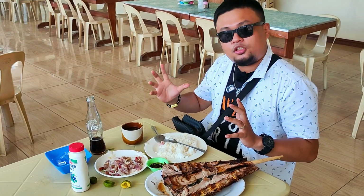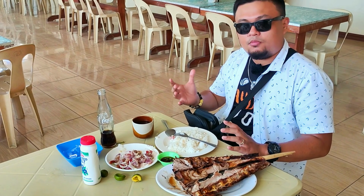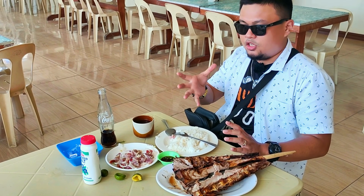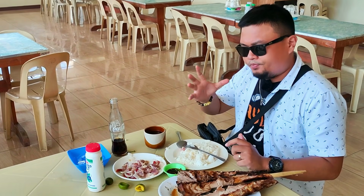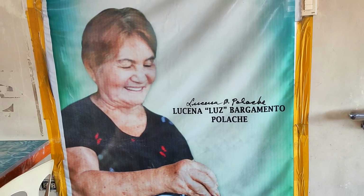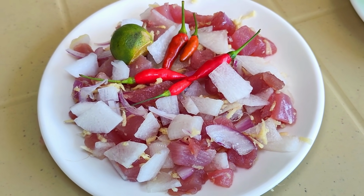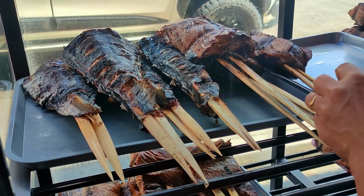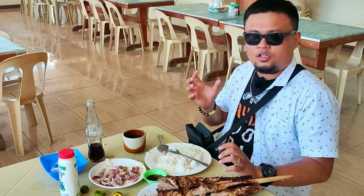So let us finish this first with my brother cameraman. So we want to savor each and every moment of our time here in Davao by eating these treasurable goodness. If you come here, make sure to visit Luskinilaw. They serve fresh seafoods and kinilaw as their best specialty, especially their tuna belly. Try it. Make sure to come here. This is one of the best places in Davao City.